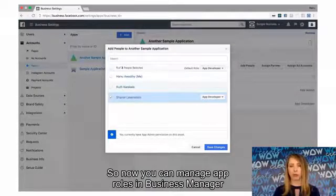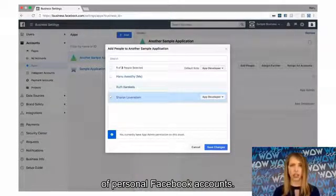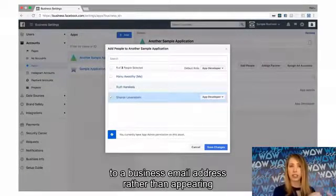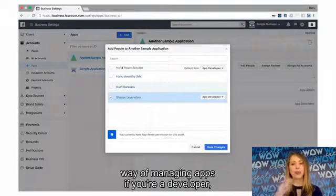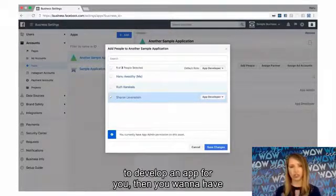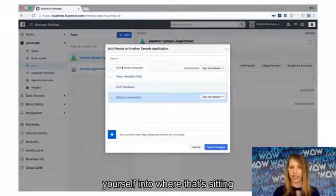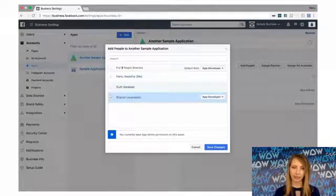So now you can manage app roles in Business Manager via business accounts or emails instead of personal Facebook accounts. Using Facebook Business Manager for these roles and permissions ensures that app-related notifications appear in Business Manager and are emailed to a business email address rather than appearing in a business admin's personal Facebook account. I'm sure you could agree that's a much better way of managing apps if you're a developer, but also as a brand. If you're a brand that has engaged someone to develop an app for you, then you want to have the right permissions and the right insights yourself into where that's sitting in Facebook land. Again, Facebook Business Manager is designed to bring all assets together.